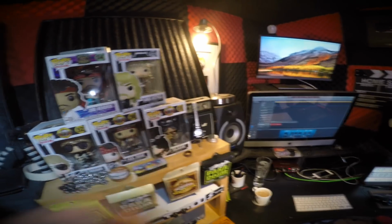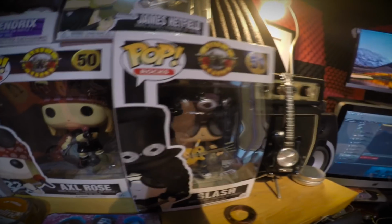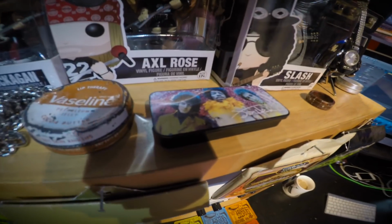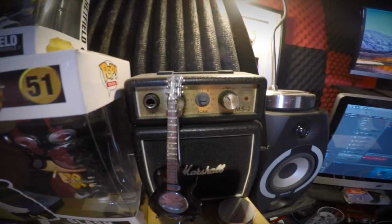Anyway, I've got my Pop Rocks little dolls. These things are awesome. Hey Slash, you guys getting along all right? Yeah. Guitar tuner, always handy. Some Jimi Hendrix plectrums there. My little Marshall amp doesn't really work anymore. What is that, the MS-2?